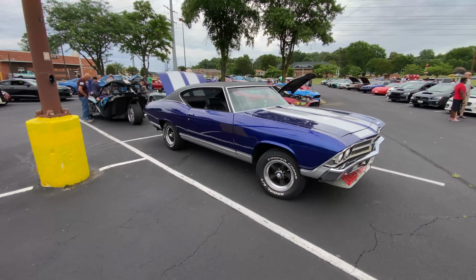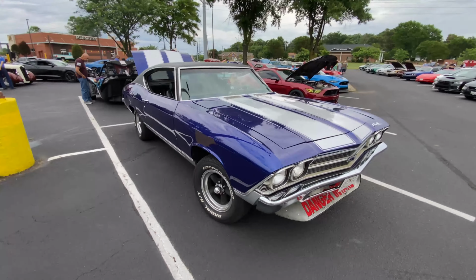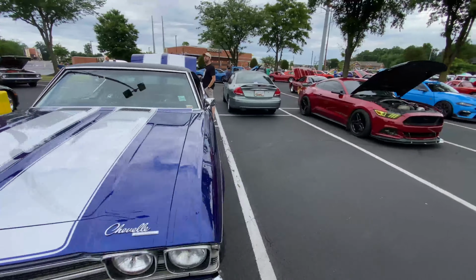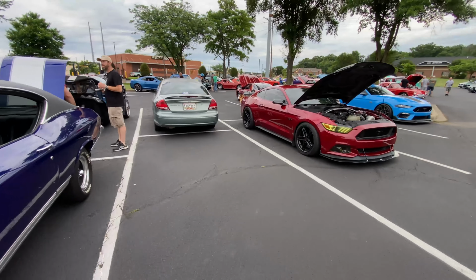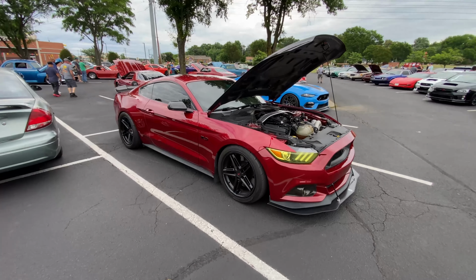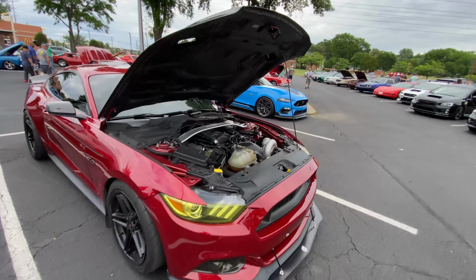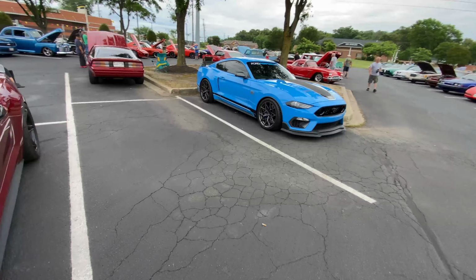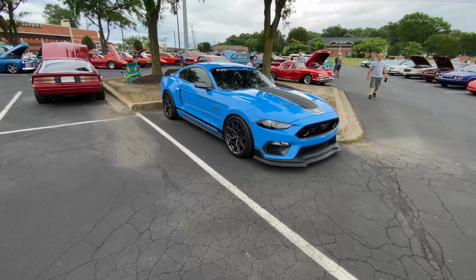Chevelle. We see him on Wednesdays. Dangerous intake. Another one of the newer Mustangs. Another Mustang.